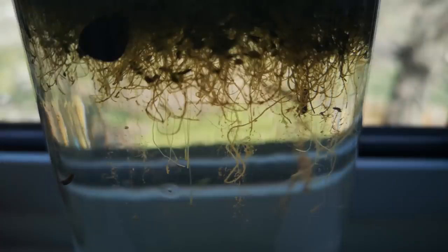The roots of the duckweed grew quite a long way down into the water, and all of this weed seemed to be quite busy with small crustaceans. The flatworms climb up the side of the glass and then weave their way through the weed and roots, presumably hunting and eating the crustaceans.